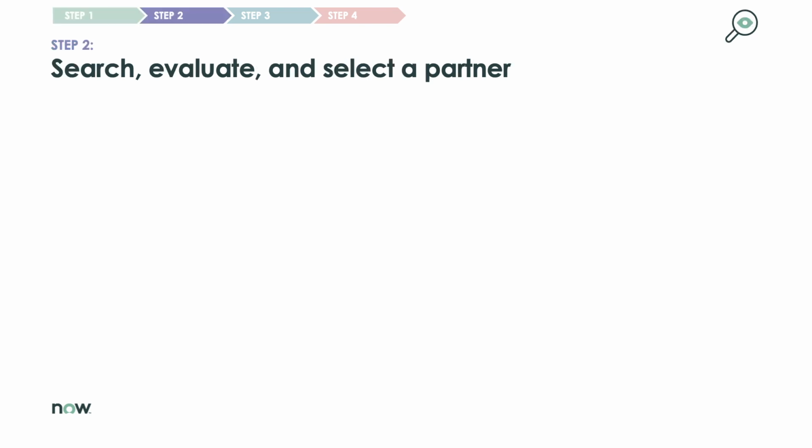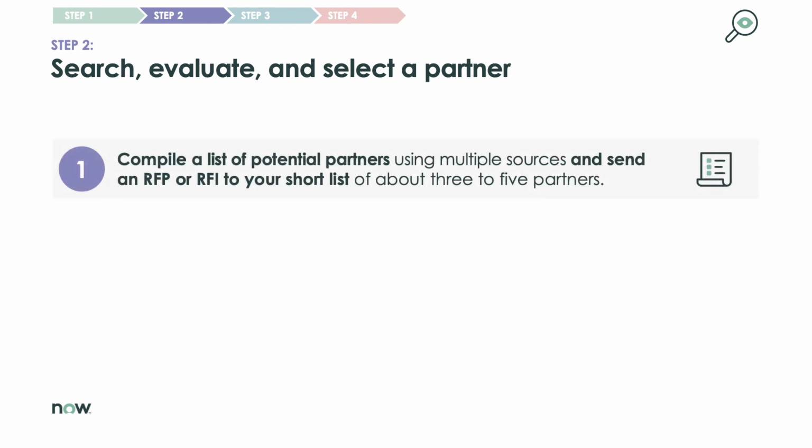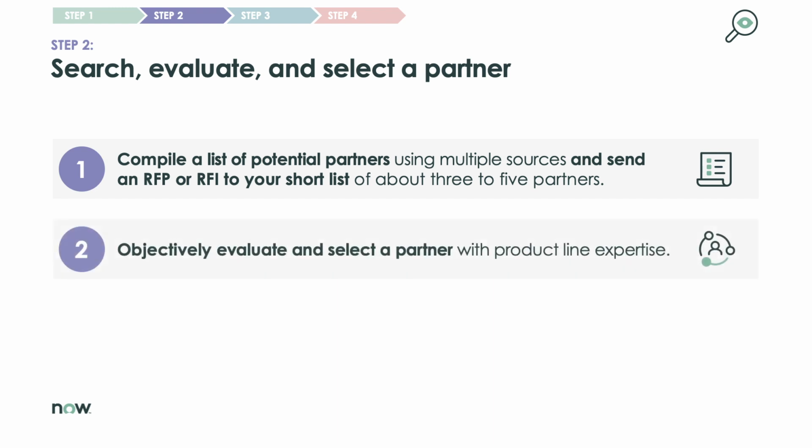The second step is to search, evaluate, and select a partner. First, assemble a list of potential partners. Use tools like the Partner Finder and Now Community to help you in your search. Narrow down your list of partners and then send out a RFP or RFI to gather more information. Next, you need to select your partner. Evaluate the submitted information, asking for clarifications where needed. Conduct a final evaluation of the candidates through a series of interviews. And when you're ready, agree on a SOW with your selected partner, which should have clearly documented objectives for the engagement. Once you've selected a partner, set them up to succeed and deliver the outcomes you expect.